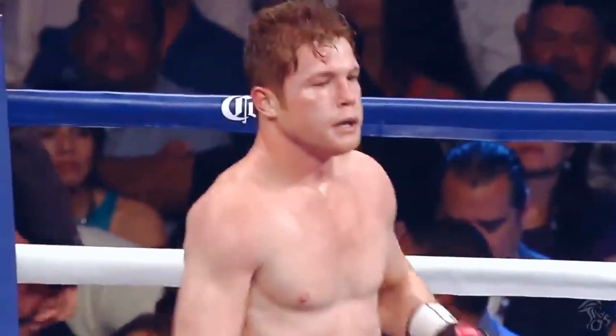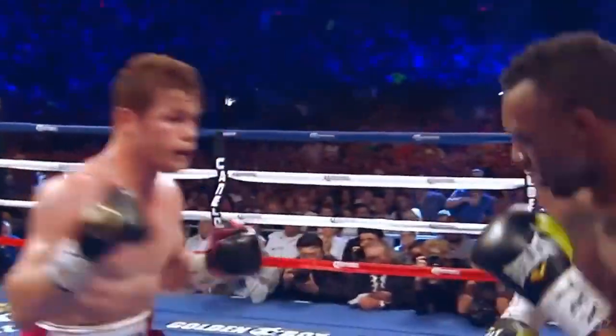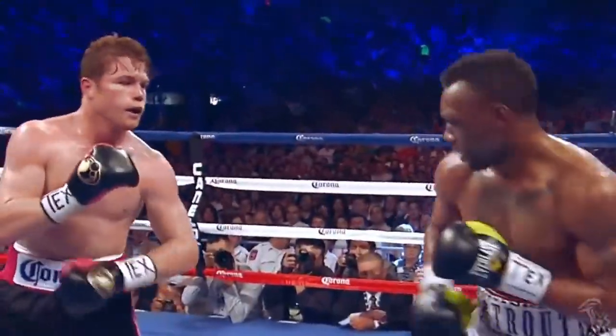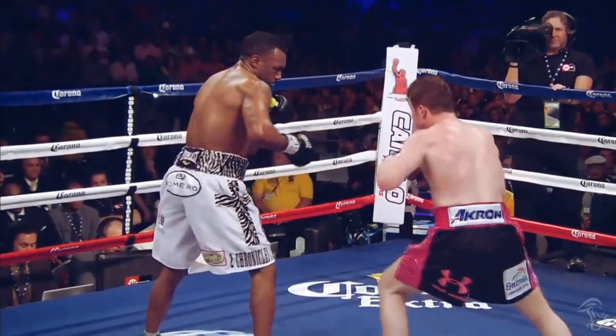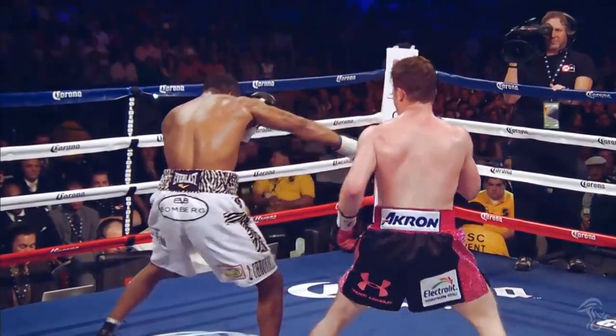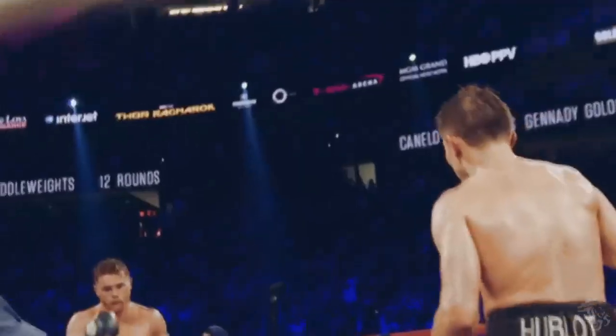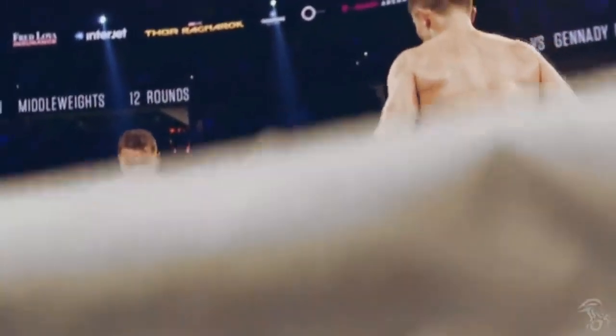Back to the Austin Trout fight. This snappy jab was perfectly executed. He throws the jab from down low after two slips, landing perfectly. In the first fight versus Golovkin, Canelo managed to land one of the cleanest punches of his career.